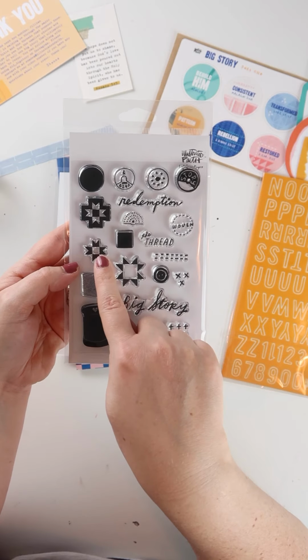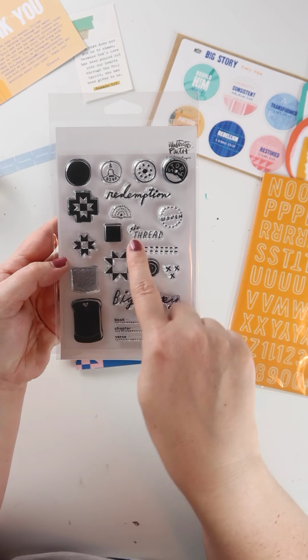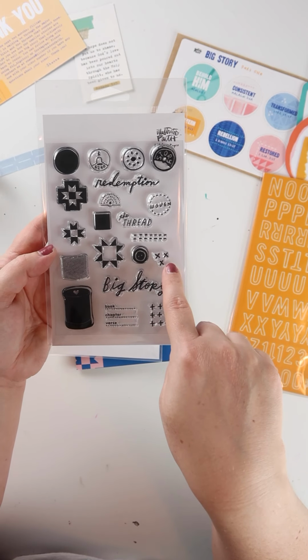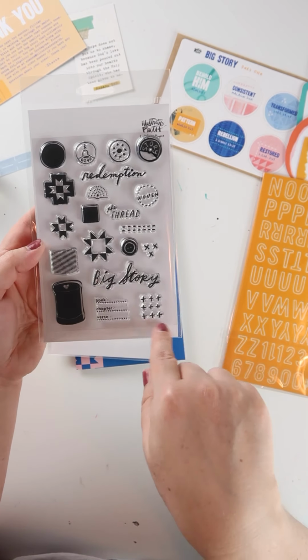These stamps would be really fun to build also. A solid color here and then a different color here. And then stitches, art marks, and just some other really fun things.